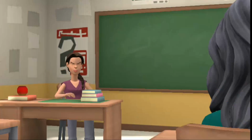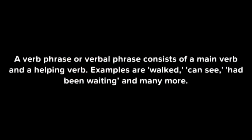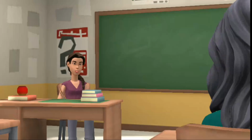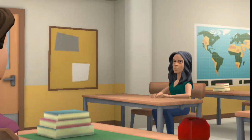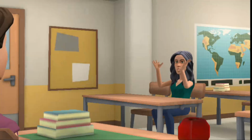Okay, good. So today we are all going to learn what verb phrases are. A verb phrase or verbal phrase consists of a main verb and a helping verb. Examples are walked, can see, had been waiting, and many more. I hope you kids are understanding. A verb phrase can be the predicate of the clause or sentence. Yes, it can be. What does a helping verb include?